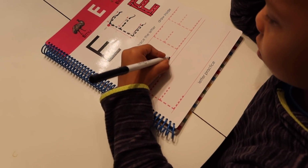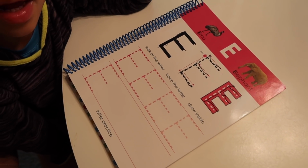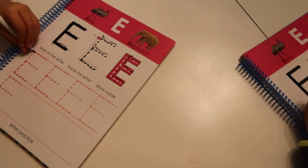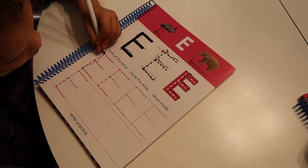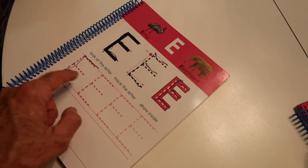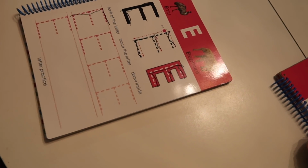We'll link the workbooks down below if you want more information on them. Okay, work on this one, Caleb. Go across, go down. Good job. Go down. Cross. Okay, stop. Went too far. Now go across here. Sit nicely. Look at that.